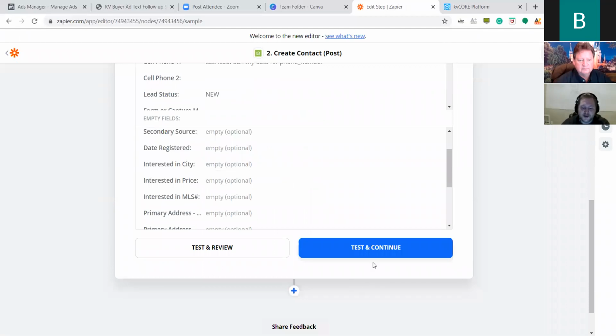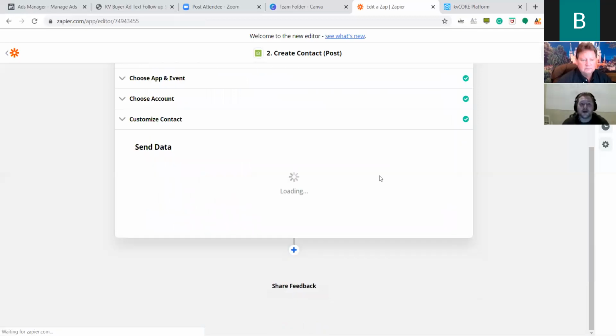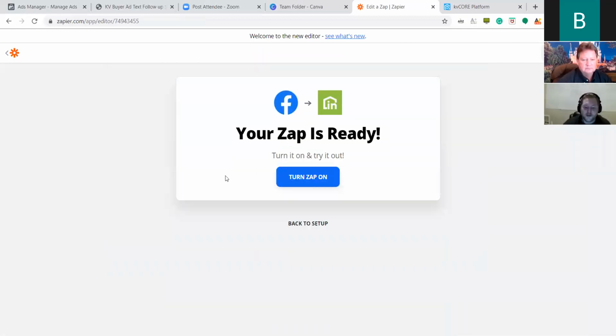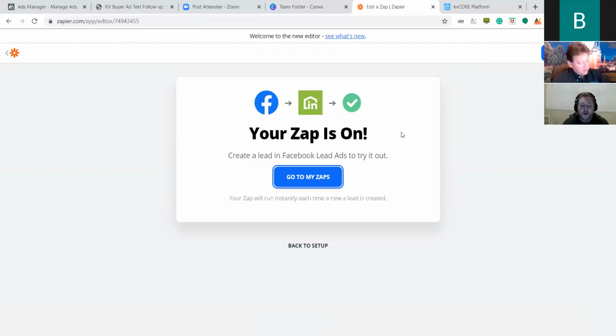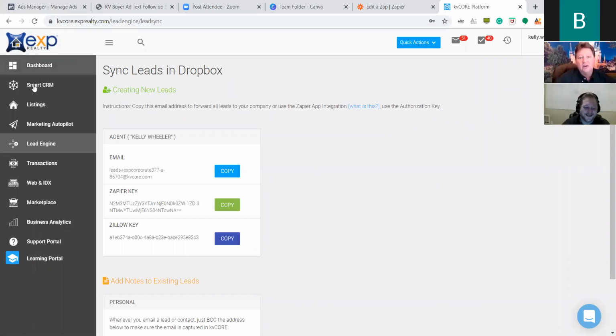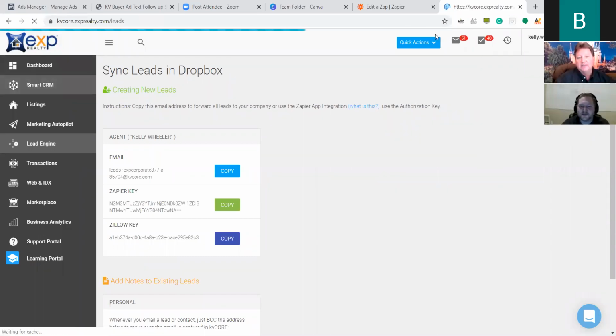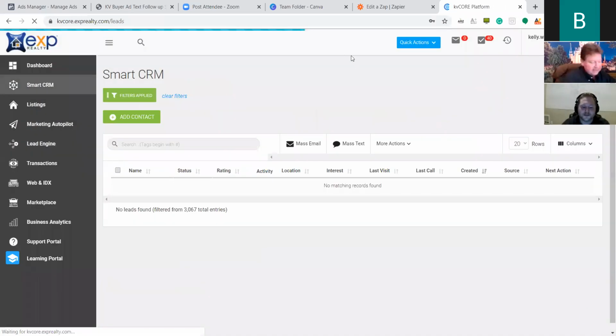So every time you do this, you want to make sure that you test. What this is going to do is the test is going to send a lead over to Zapier. So we're going to have a text message, or excuse me, not text message. Oh, by the way, I just got an email because, guys, he's using my account and my Facebook page to set this up. I just got a text message from you about a dummy test lead.